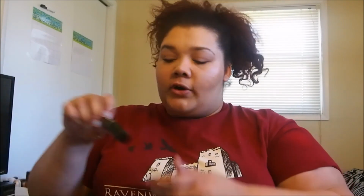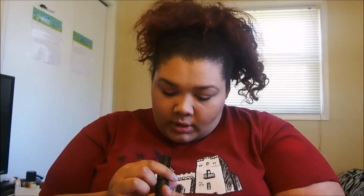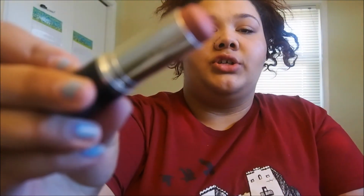And I have two more creamy cheek products. The first one that I have is an Avon Bee Blushed Stick in the color Mandarin. And this is a gorgeous color. This is like a peachy color. I love this. I'll show you guys on my hand.